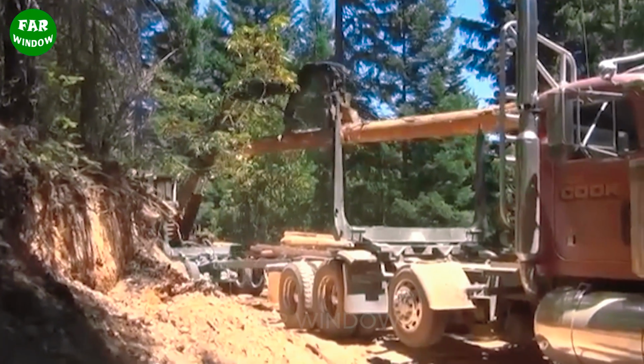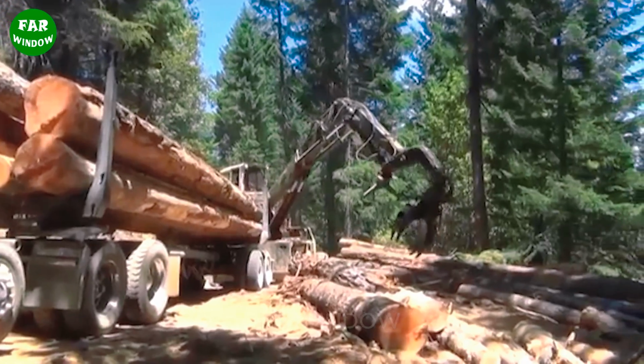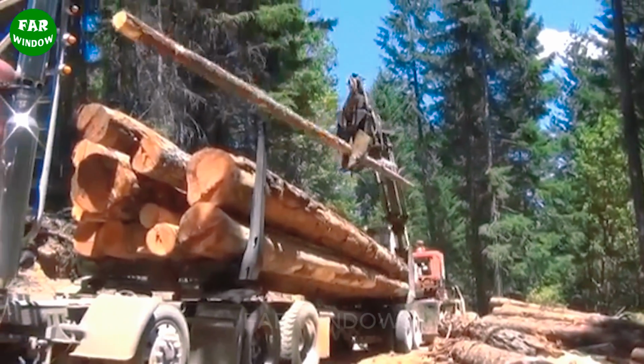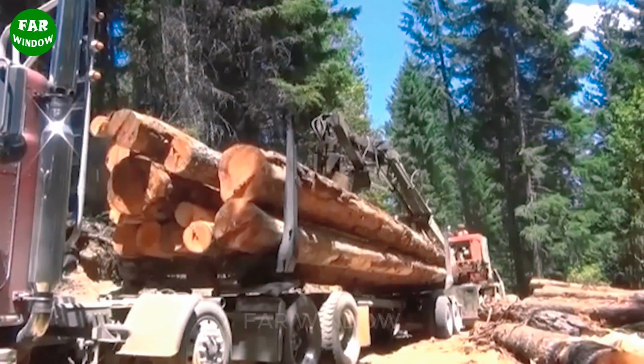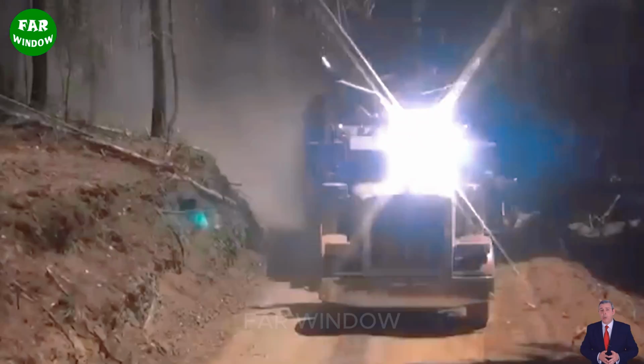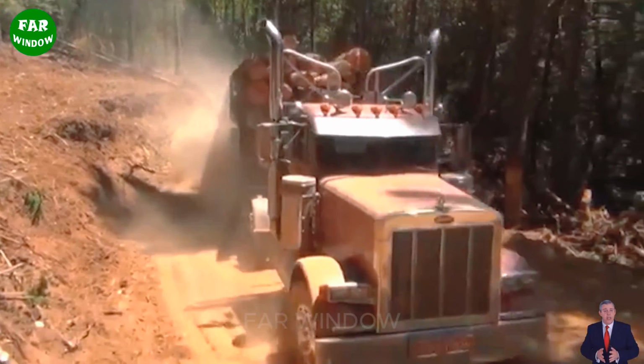Jack Cook, a lumber truck driver from Prospect, Oregon, drives the Brass Joe T.S. Like an expert driver, every move is steady and precise. When the car rushes through rough roads, white dust rises, forming hazy clouds, bringing a powerful and impressive feeling.